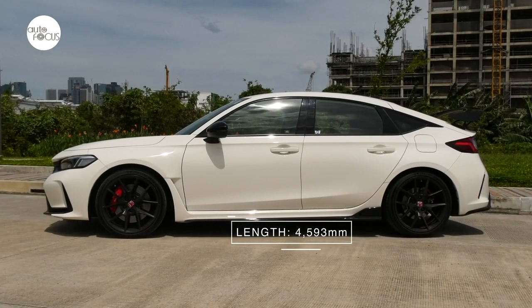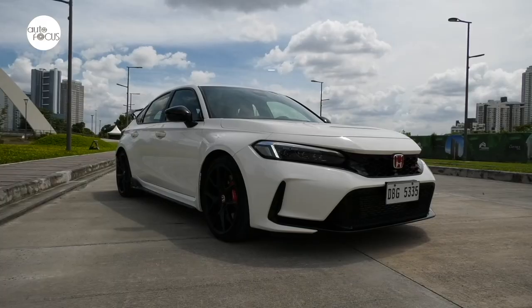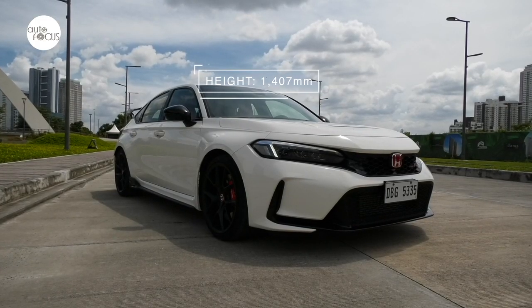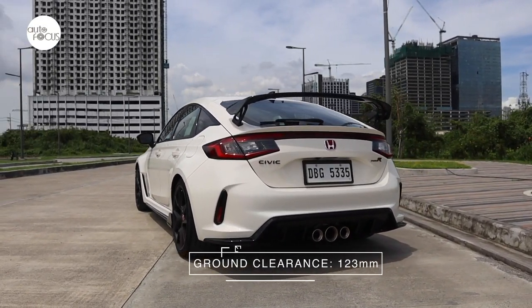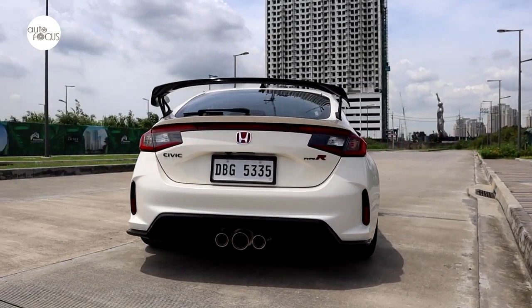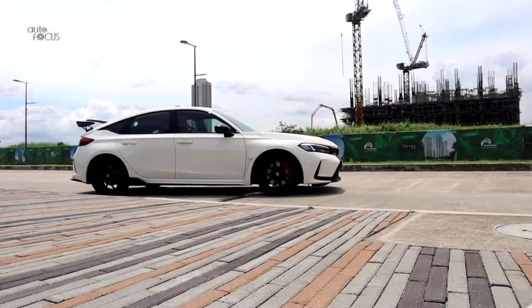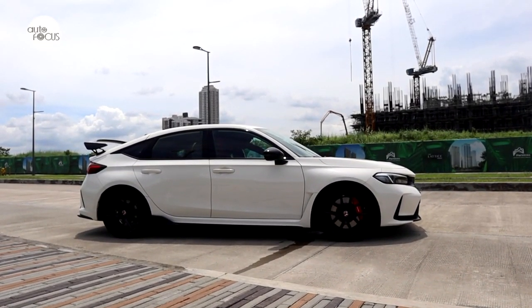At 4,593 millimeters long, 1,890 millimeters wide, just 1,407 mm at its highest point, and clearing the ground by just 123 mm, the new Type R is longer, wider, and sits lower on the ground than its predecessor. It also sports a longer bonnet, further enhancing the sporty attitude.